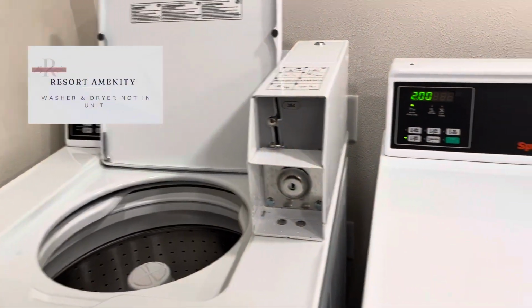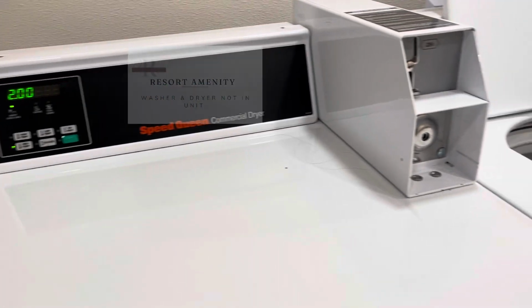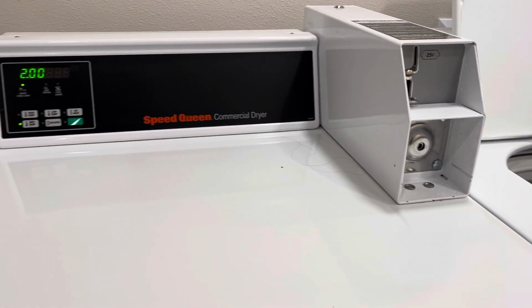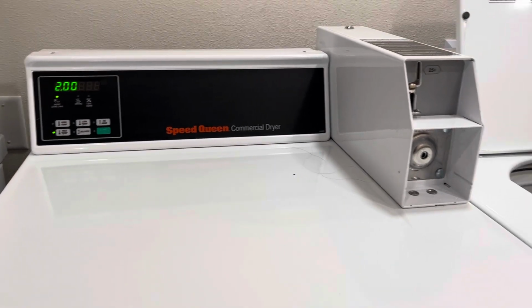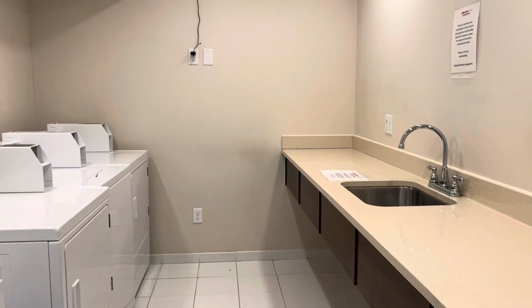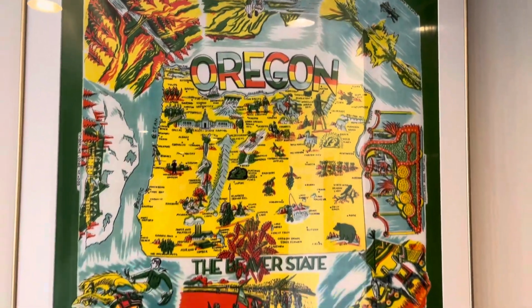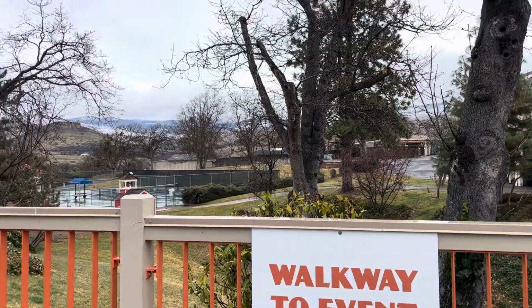The guest laundry room was also available, but it was kind of expensive. I felt like $2 to wash your clothes was pricey. So if you are going to be staying here, I would recommend going to the grocery store and grabbing some laundry pods and then using the machines and only paying for the machines instead of having to pay for other things.